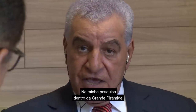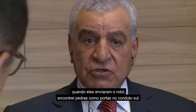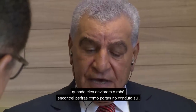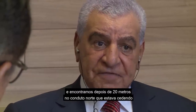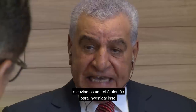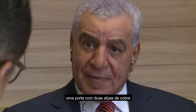In my research inside the Great Pyramid, I sent the robot, and I found stones like a door on the south shaft, and I found after 20 meters in the north shaft that the shaft was bending. And we sent a German robot to investigate that. And we found at 60 meters on the south shaft a door with 2 copper handles.